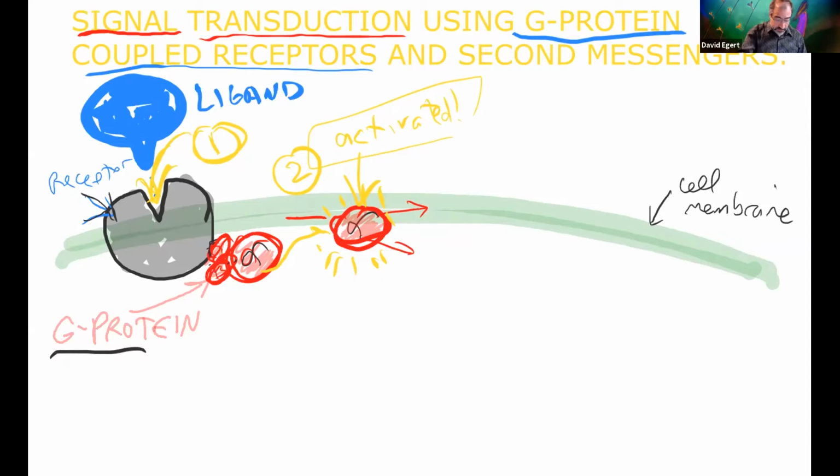We're going to talk about exactly how this works, but it actually causes a conformational change in the receptor. When the ligand binds, the receptor tweaks its shape a bit. That tweaking of the shape of the receptor is actually going to catalyze the activation of the G protein. So now the G protein here is moving through the membrane, and where it can do things, it can activate things.